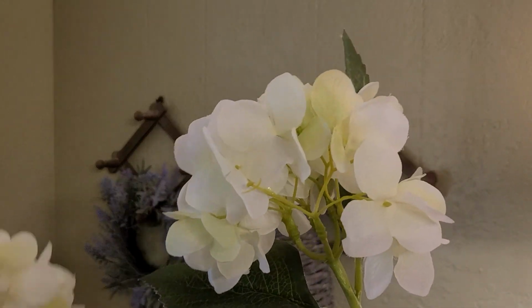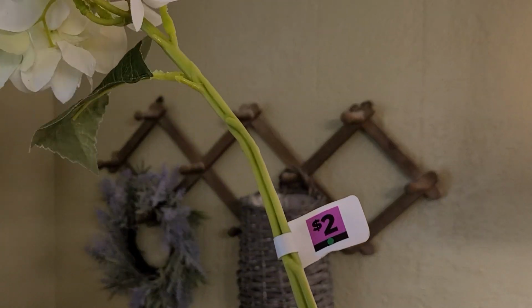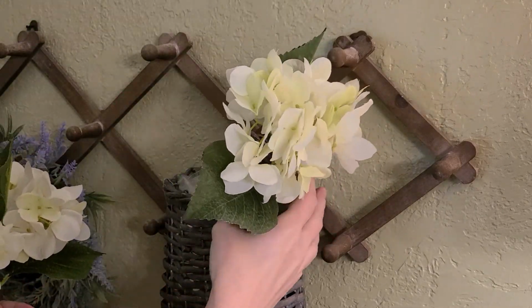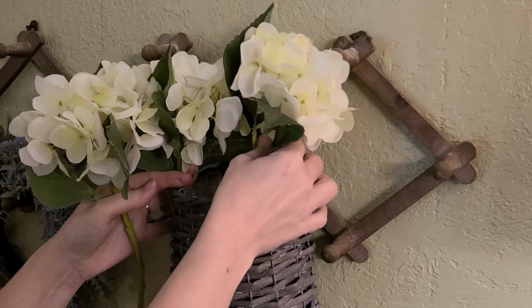I'm going to put this cute little mini lavender wreath on here, and this hanging basket with these really pretty white hydrangeas that I got from the Dollar General store. They were $2 a piece, and they look really, really good in this basket.